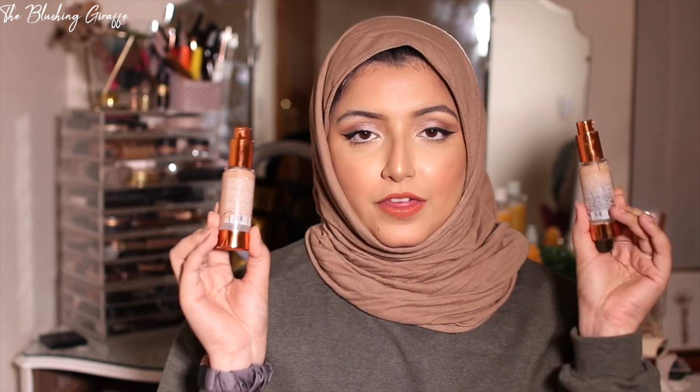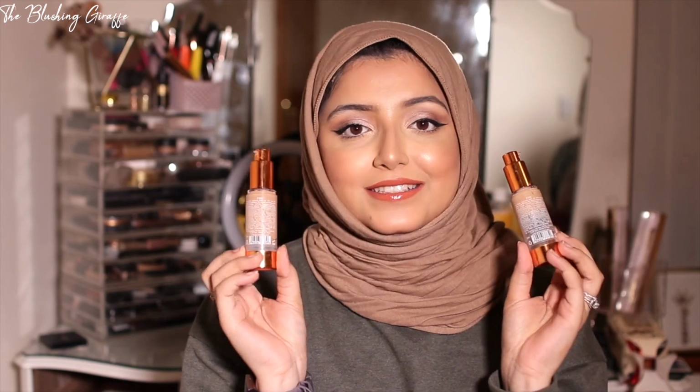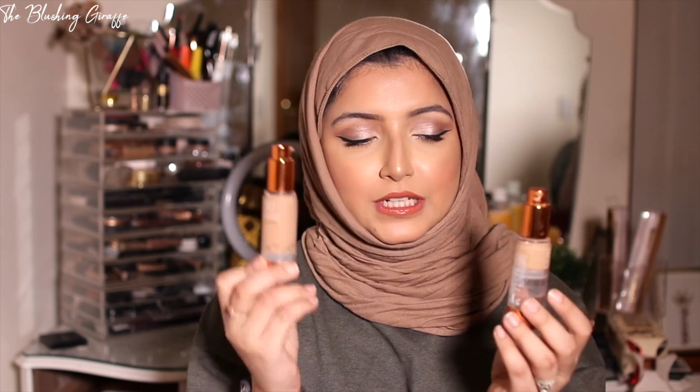Okay, continuing on with some more cheaper foundations before we go back to the high end. These two are the EX1 Cosmetics foundations. I talked about them in my last video because I've had them for such a long time, such a long time that they actually have the older shades here. This is F200 and this is F300. As you can see, F200 definitely was more of my shade.